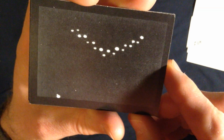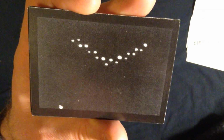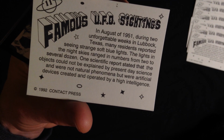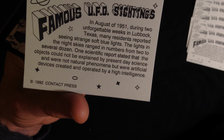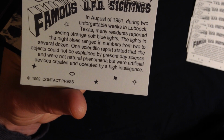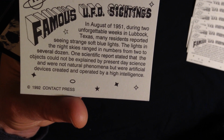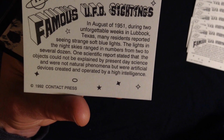This is also nice. Something similar to what you would see in a landing scene in a film or something. Very nice. Lubbock, Texas. Soft blue lights. Wow. Okay. So it would be unusual enough to have it happen once, but then a whole fortnight of unusual events taking place.